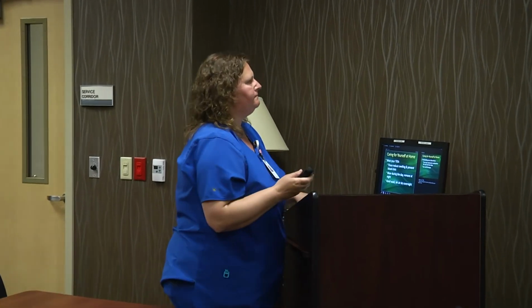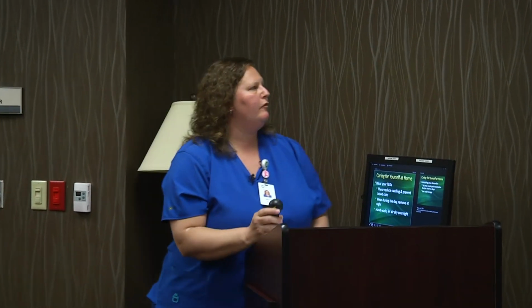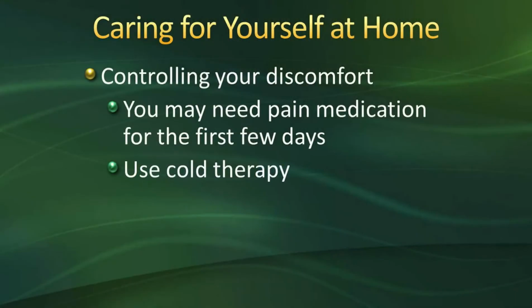Like I said, you want to hand wash them and let them air dry overnight. And they will help reduce swelling and prevent blood clots at home. Also, caring for yourself at home, controlling your discomfort. You may need pain medication for the first few days after discharge.